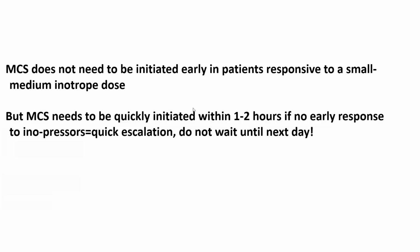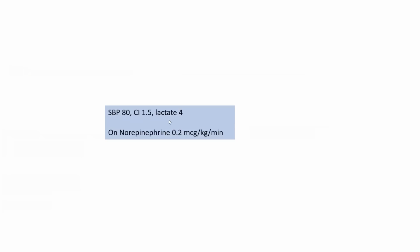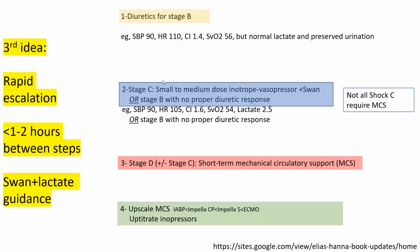So here I explain those statements. Take into account in your decision the trajectory. In your decision making, you have to quickly escalate and take into account the trajectory. So let's take this patient again. Cardiac index 1.5, lactate of 4, on norepinephrine 0.2. This is this patient right now.